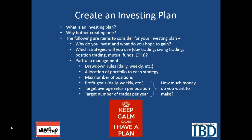You also want to have in your investing plan a discussion about portfolio management. And under portfolio management, you want to have things like drawdown rules. At what point will you stop trading for the day or the week or the month, etc., if you have a string of losses? So if you day trade, for example, if that's part of your strategy, you might say, if I lose $50 in a given day or more, I'm going to stop trading for that day. Or you might say, if I lose $1,000 in a week, I'm going to stop trading for that week, and I'm going to wait till the next week. So this is important to limit your downside, limit the amount that you could possibly lose in a given time.